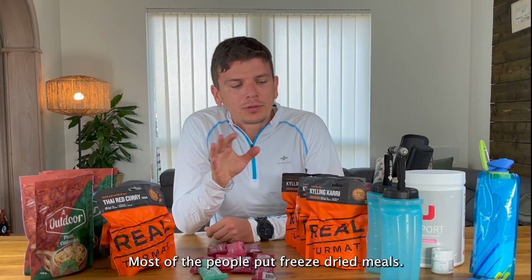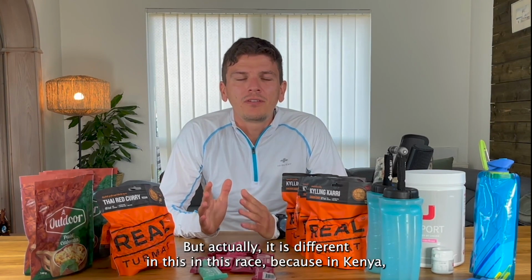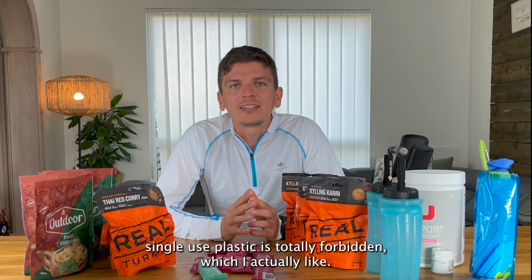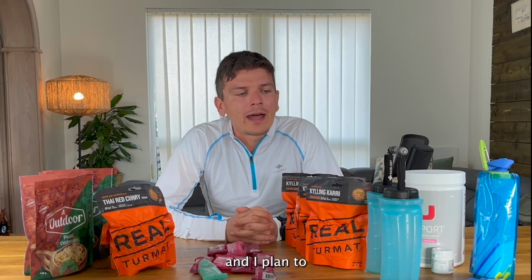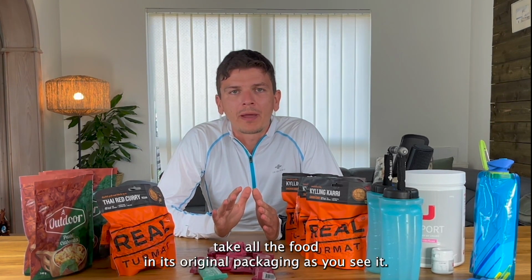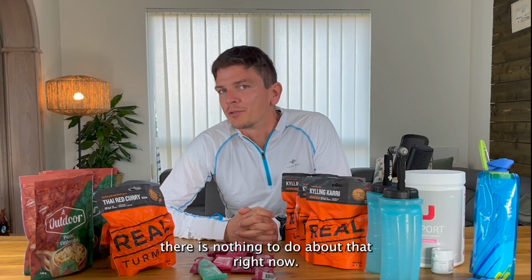Most of the people put freeze-dried meals, they decant them into Ziploc bags, but it's a bit different in this race, because in Kenya single-use plastic is totally forbidden, which I actually like. I mean, the pollution will be lower, and I plan to take all the food in its original packing, as you see it now. The problem is that it's a little bit bulky this way, but there is nothing to do about that right now.